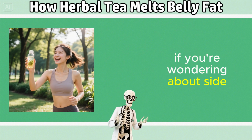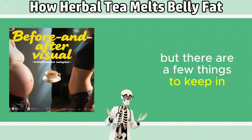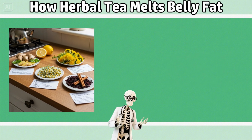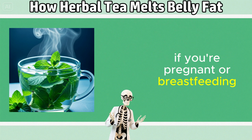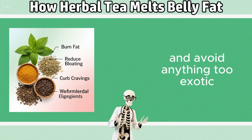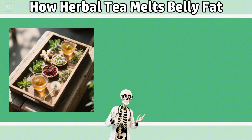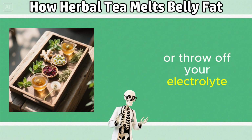If you're wondering about side effects, herbal teas are generally safe for most people, but there are a few things to keep in mind. Some herbs, like dandelion, can interact with medications, especially diuretics or blood thinners, so check with your doctor if you're on any meds. If you're pregnant or breastfeeding, stick to mild teas like chamomile or peppermint and avoid anything too exotic without medical advice. And don't overdo it. 4 to 5 cups a day is plenty. Too much of a good thing can sometimes upset your stomach or throw off your electrolyte balance.